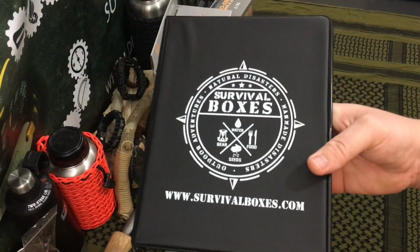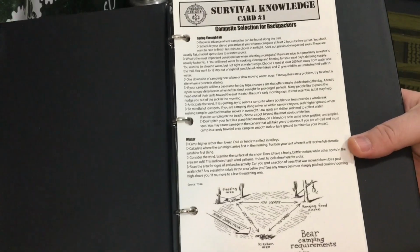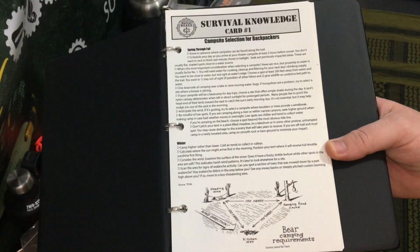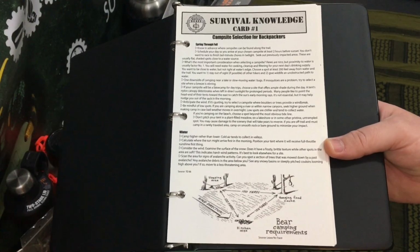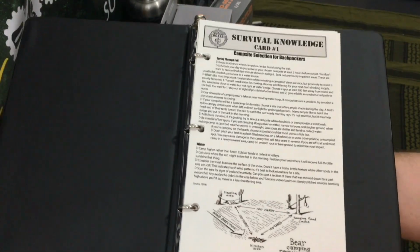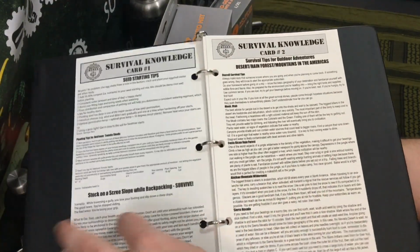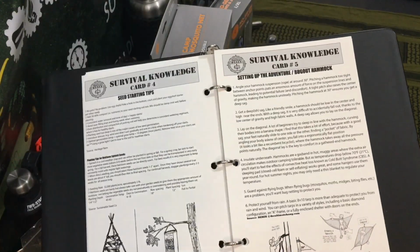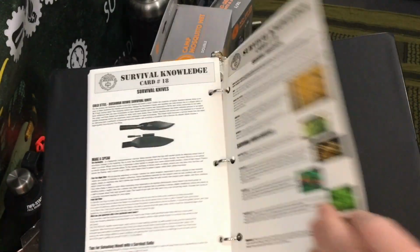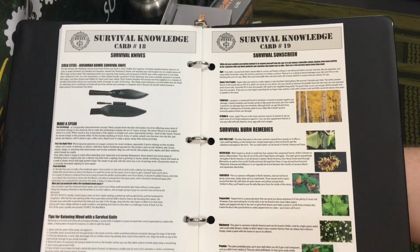One of my favorite aspects about Survival Boxes are their survival knowledge cards. I love them because they are basically an awesome repository of little nuggets, tips, tricks, and DIY projects you can do for yourself, teaching your kids, all that stuff. Once you've gone through, and I've collected every single month, you actually have a huge repository of information. Right now I basically have a 40-page booklet of useful information, and this month happens to be the survival sunscreen, burns, and insect care.